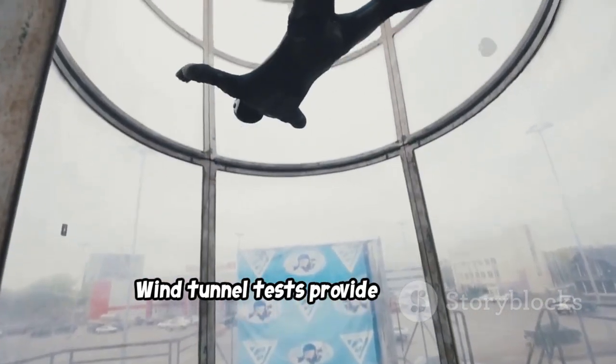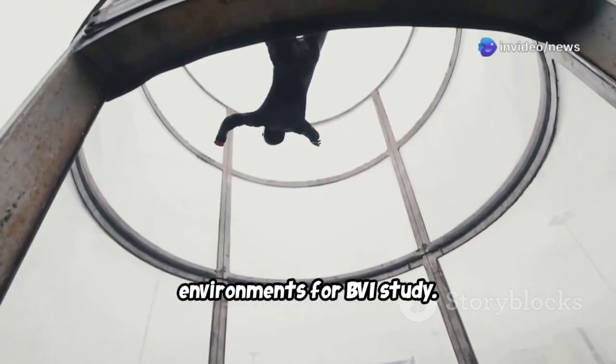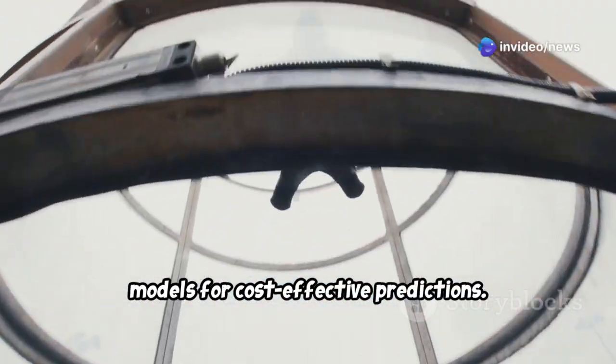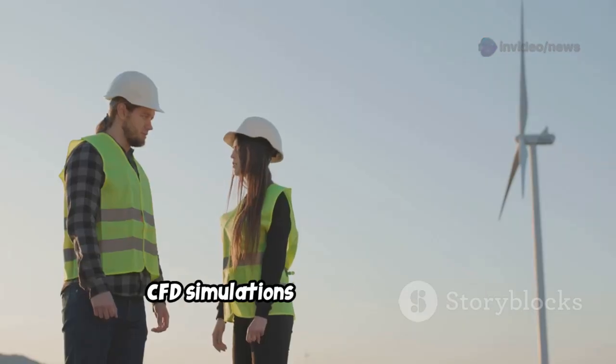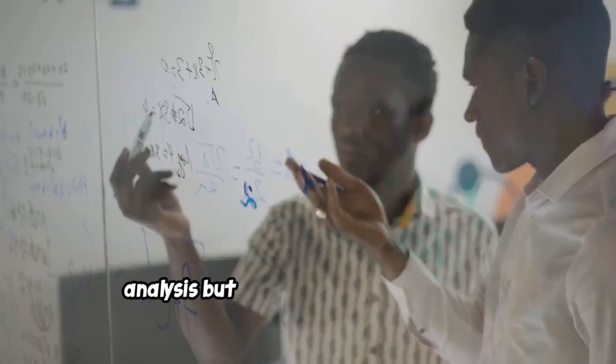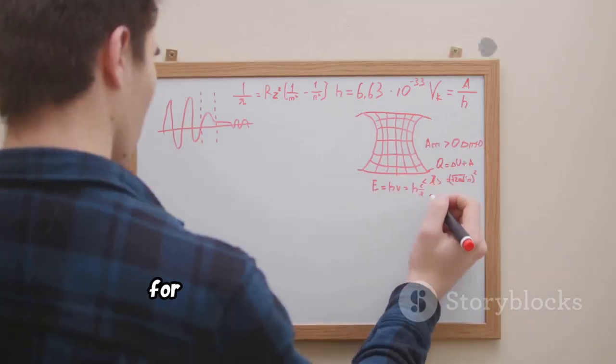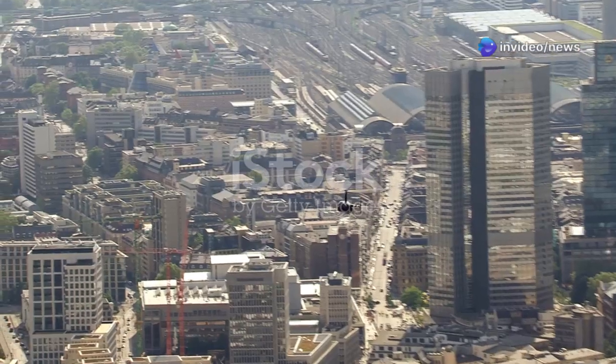Wind tunnel tests provide controlled environments for BVI study. Analytical methods use mathematical models for cost-effective predictions. CFD simulations offer detailed BVI analysis but need significant resources. Hybrid methods integrate all approaches for comprehensive understanding.